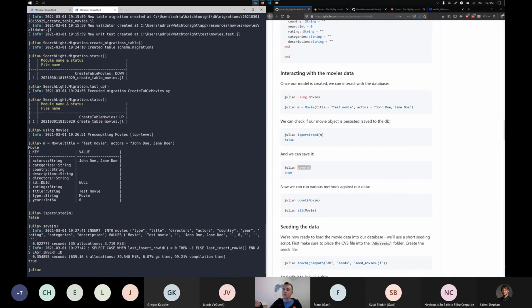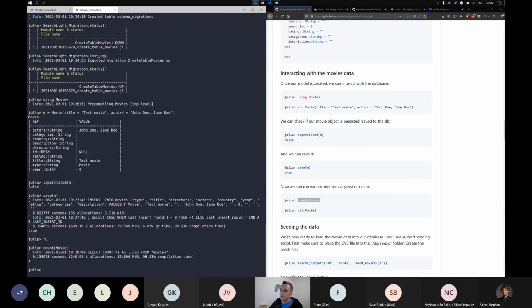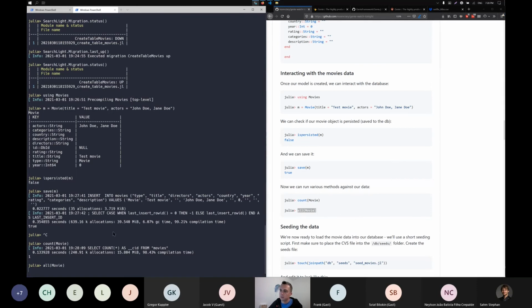We can see here in development mode that in the REPL the queries which are being executed are also shown. So we can see that an insert operation has been run, and then the last insert ID has been retrieved. Also, the API allows for interacting and getting other data. For example, we can now count the instances of movie elements in the database. Of course, it's only one, the one that we just created. We can see how Searchlight creates the SQL code for us, or we can get all of them.